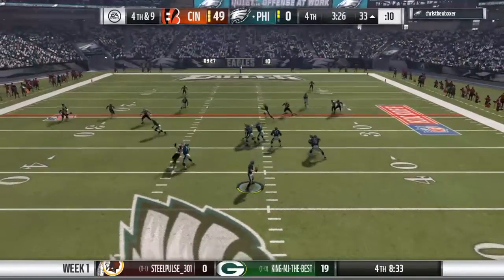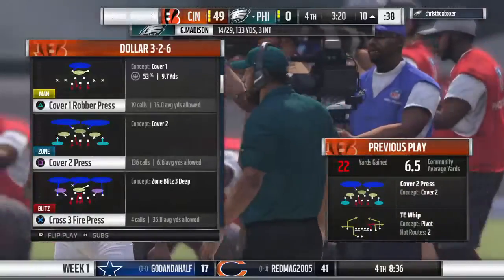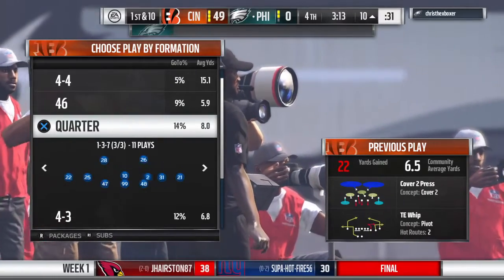From the shotgun, he'll look to throw. And he's got his man out of the backfield. That's complete. 22 yards on the pickup there. And the decision to go for it pays off. They've got a 1st and goal. And that's a big pickup of a 1st down.